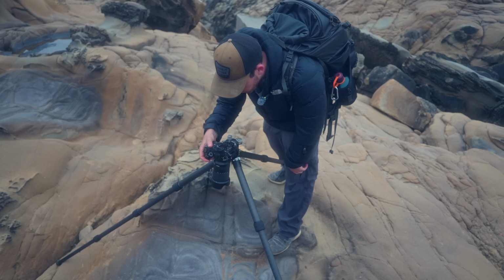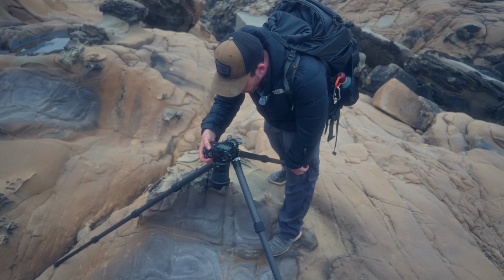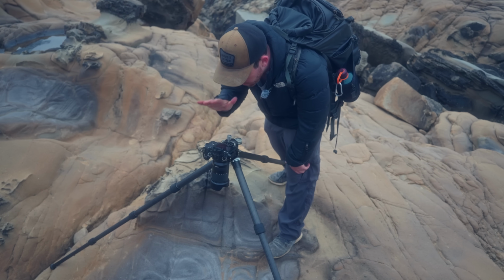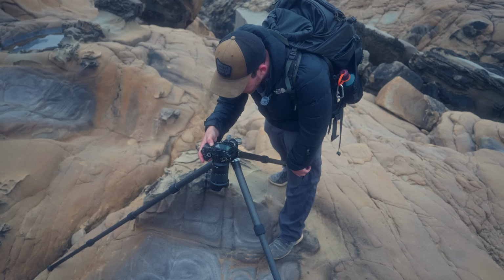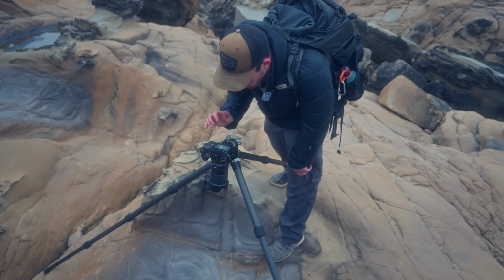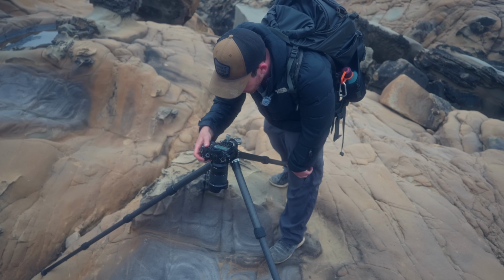I'm going to switch over to f16, ISO 100, and that puts me at about a 1-second exposure. And I'm keeping that same flat plane of focus so that I don't have to focus stack. Although just for good measure, I am going to do a focal point for the corners, just in case.